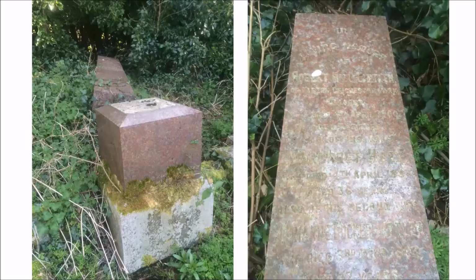This is the next one, again, a broken or fallen column, and this is a close-up of the column. It says on there, in loving memory of Robert Hill Littler of Tareen, Chichester Park, Belfast, who died 4th of April 1900, aged 54 years. Also his wife Margaret Hoy died 4th of April 1886, aged 36 years. Also his second wife Marianne Docker Littler, who died 3rd of December 1883, aged 47 years.